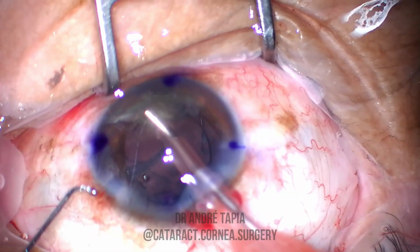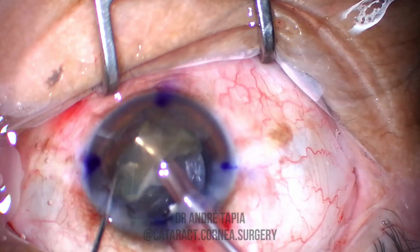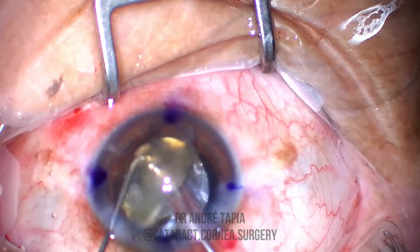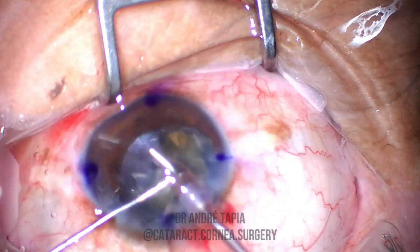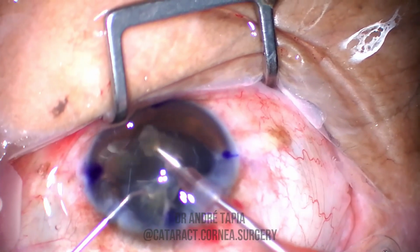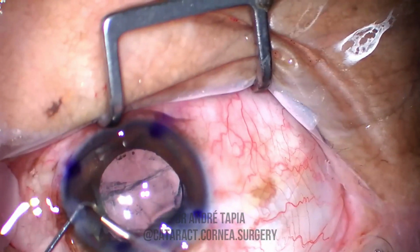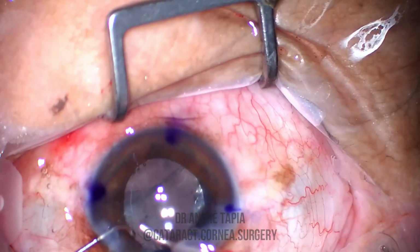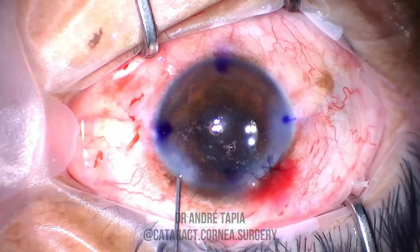And this is how we can avoid having to call our retinal friends, even if we experience an early capsular rupture. I like to use carbachol to constrict the pupil and check for any vitreous fibers extending toward the incisions.